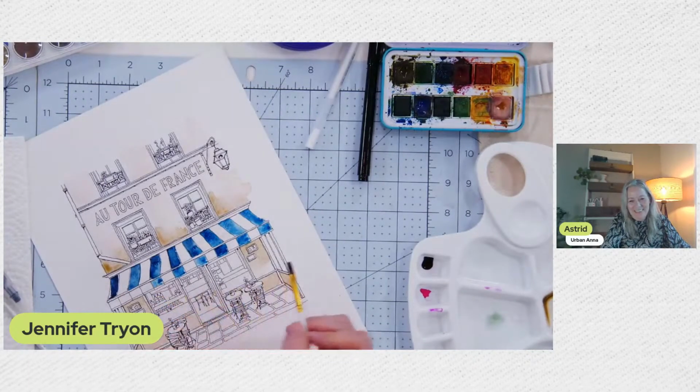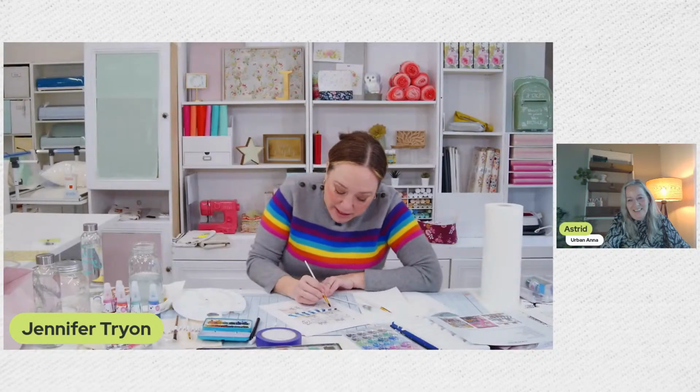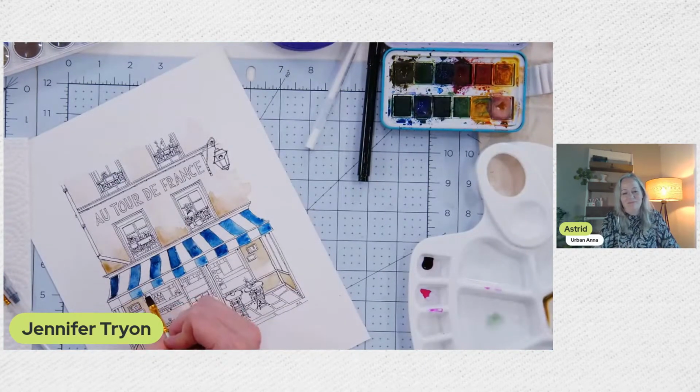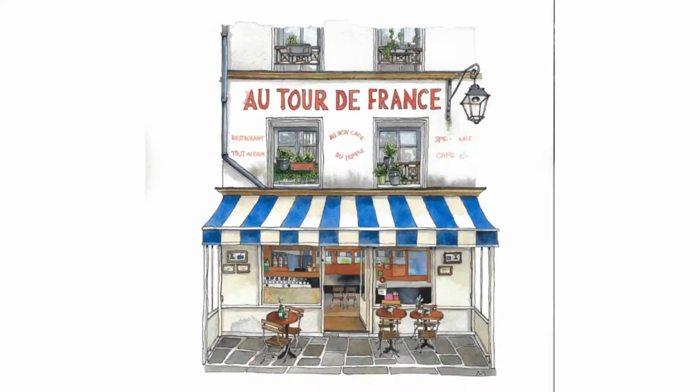Exactly. And if it's not perfect, if it's not turning out exactly like Astrid's, like my lines are a little wonkier than hers for sure. You know, I gotta admire your ability to really get straight with the watercolor. Give me some tips here.